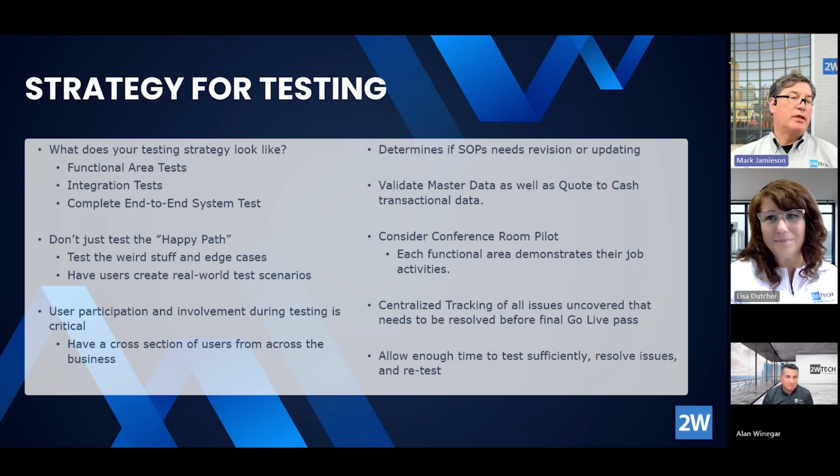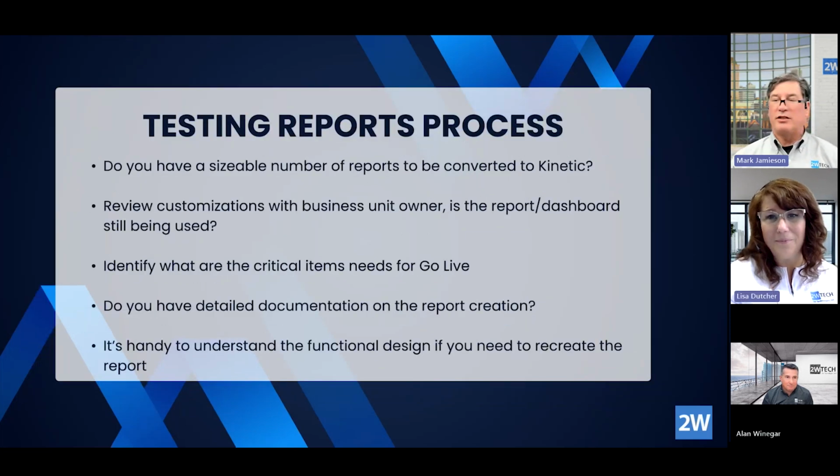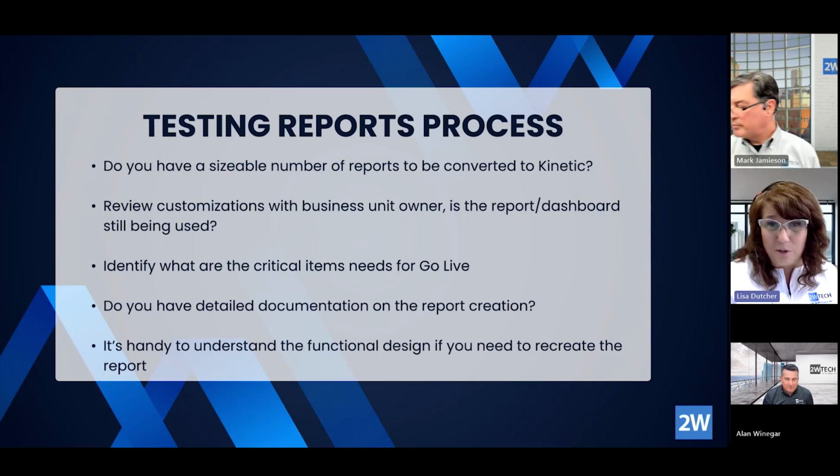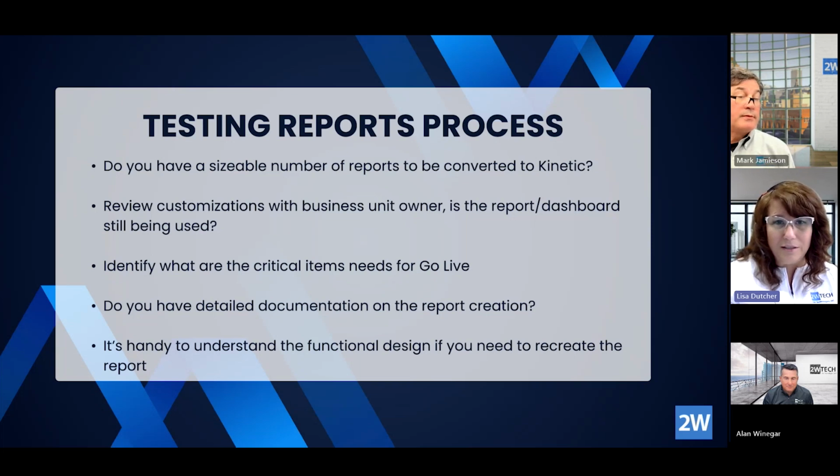So let's talk about reports, guys, because this is a big part of it, right? This is a big part of this process. I know many clients have reports. They use the canned reports, they use the custom reports. They have a lot of reports. Sometimes people have hundreds of reports. Well, how do I plan to get all of those reports converted over to the newer Kinetic release?